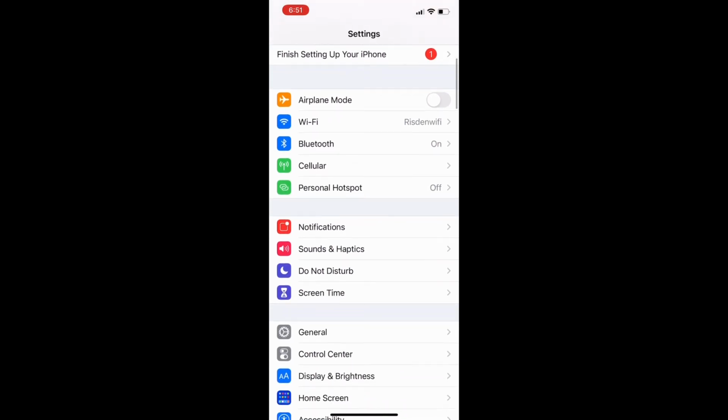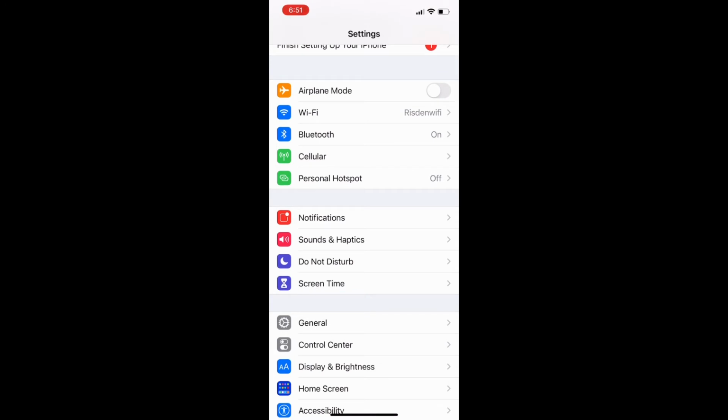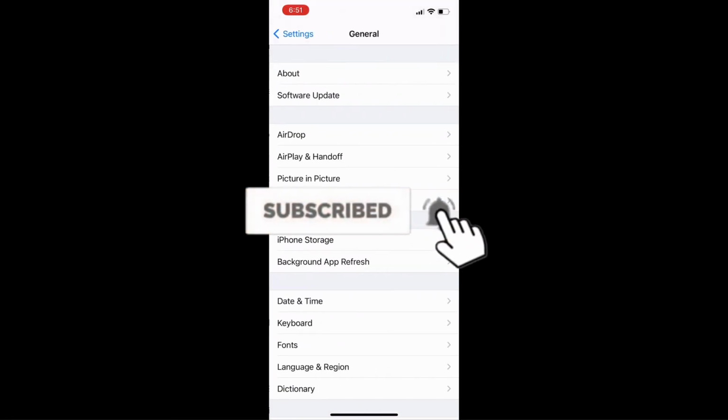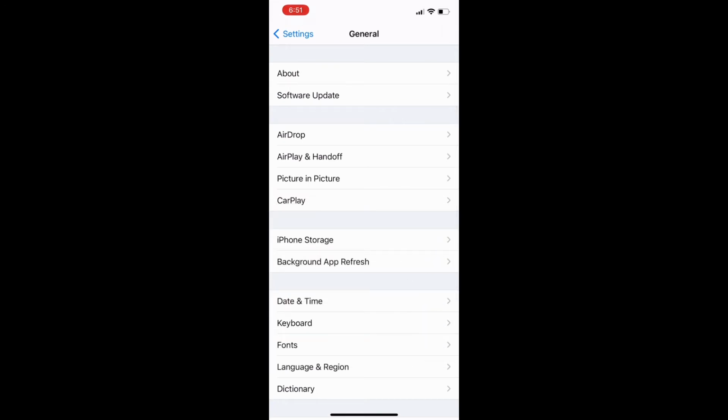Once you're in your settings app, you're going to scroll down just a little bit to get to that third block of settings. You're going to see an option for general. Should be at the top of the third block. Just do a little scrolling down. Then from here, the first option at the top is the About tab. You're just going to click on that.